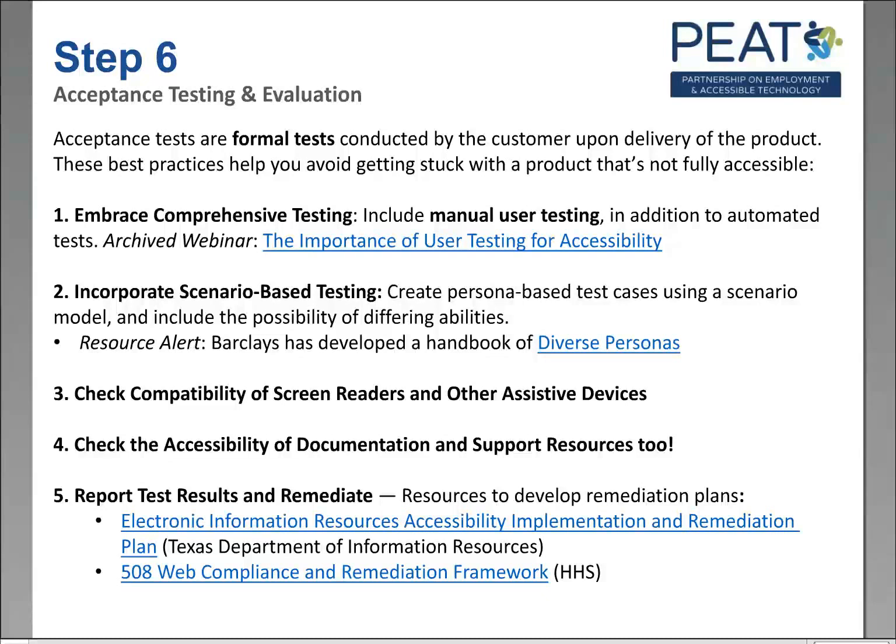One resource we really recommend is that the firm Barclays has developed a great handbook of diverse personas that I have linked in the slides. It's a great way for really broadly thinking about all the different types of people that will be using your product and their individual needs, and how they are going to be most productive when they're able to customize the tools that they're working with.